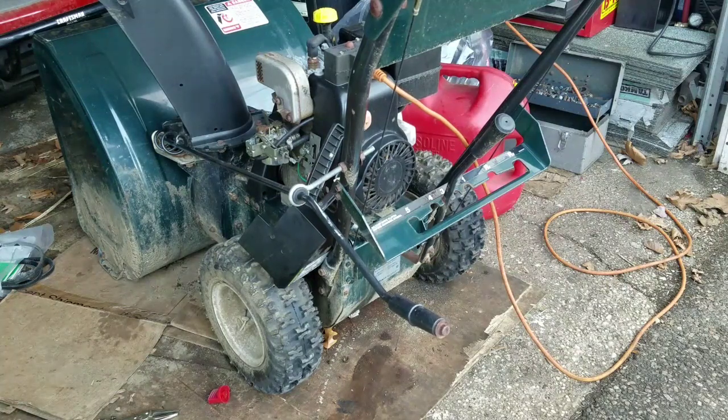When I engage the auger, it blows strong, no hesitation. Actually, it idles right now. Surprising. That carb clean definitely did something. And that oil, it's fine. It's not smoking or nothing. I think I'm just gonna keep it this way. It's fine.